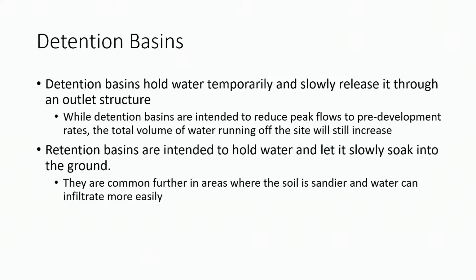So we have two main options for dealing with that. So it's either detention or retention. Most cases we don't have retention as an option just because of the soils that we have. To my knowledge, we don't have any retention ponds in the city. We have standard detention or wet detention that would always stay wet, but it's not functioning as a retention pond.